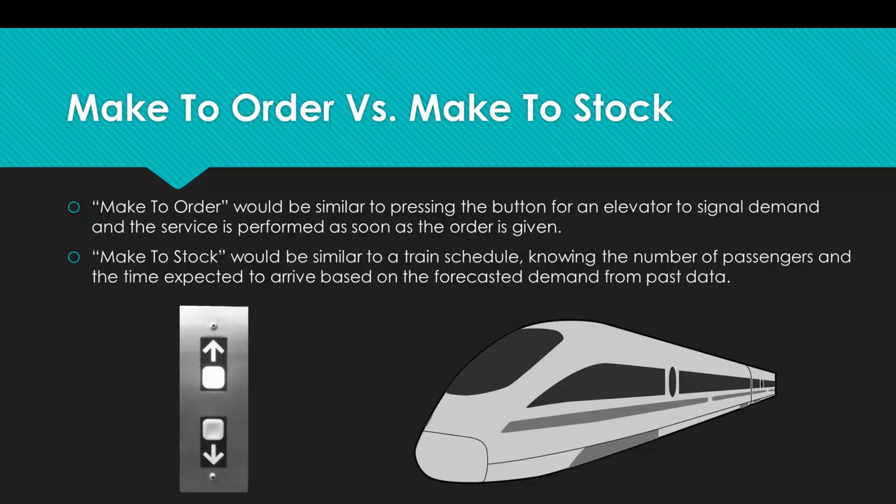So just a little bit of a visual contrast. Make to order would be like you press a button for an elevator to signal your order, and then the service is performed as soon as you give your order. Whereas make to stock would be, you know your customer demand, you know how often people show up to a train station and how many, and the times of day, so you already have this set in place where based on your forecasted demand, that's how your system runs.